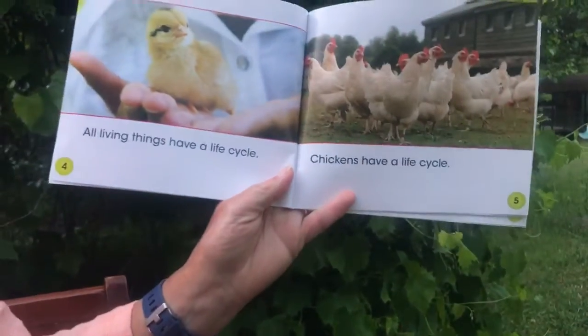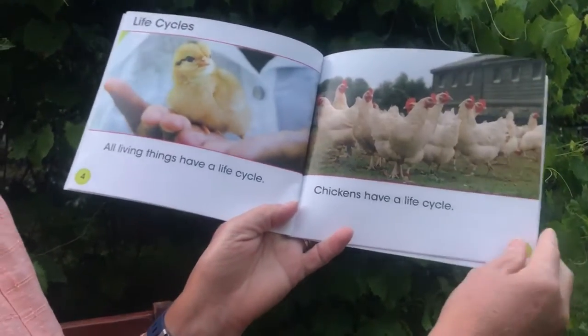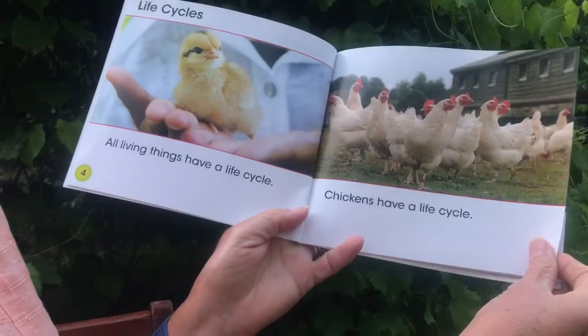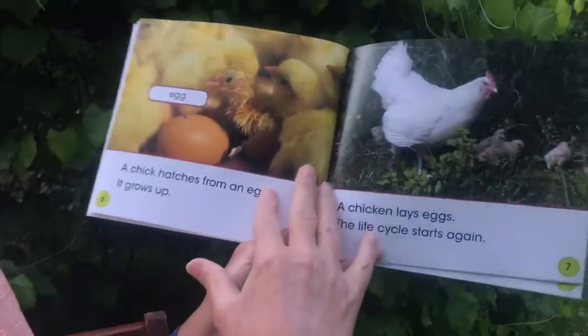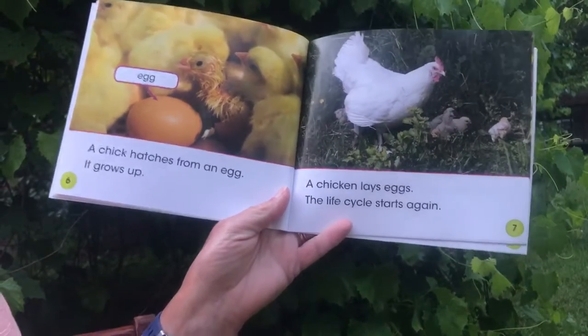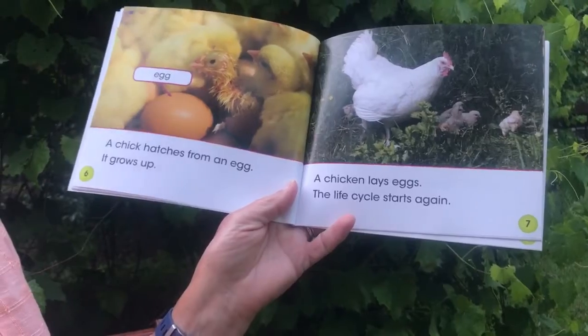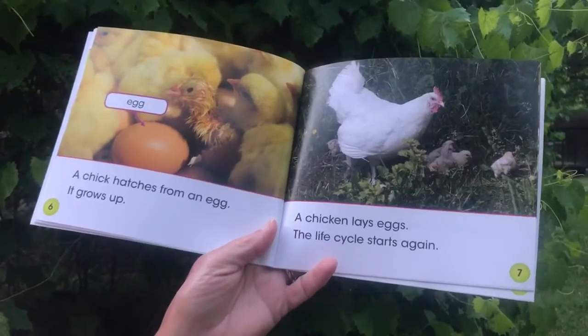Life cycles. All living things have a life cycle. Chickens have a life cycle. A chick hatches from an egg. It grows up. The chicken lays eggs. The life cycle starts again.